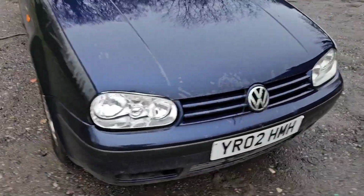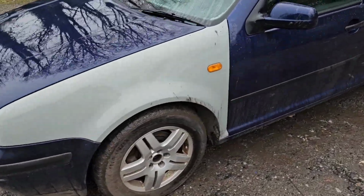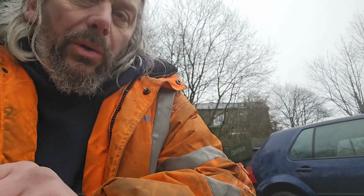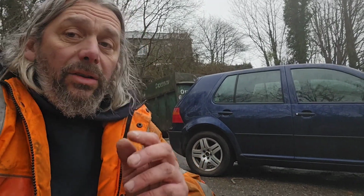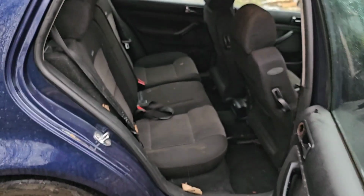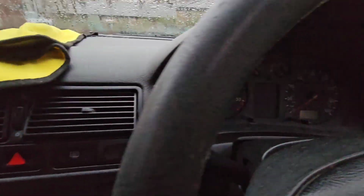The mismatched front wings are a mere cosmetic inconvenience that could be rectified easily with the application of some paint. The main issue you have to look out for with cars of this age is rust, and this car doesn't actually have any. The interior of the Golf is like any other. It has enough room for as many people who can fit inside there. Plus this one has Recaro seats. Yes, proper Recaro seats.